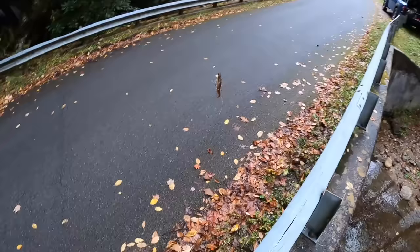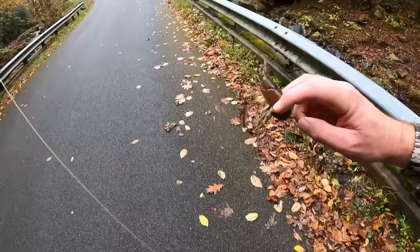Guys, I just caught another crawfish on a piece of crawfish, and this is an even bigger one. That is crazy. This is a big one right here. This is definitely an eater size. That is so funny. He came out of the rocks to grab a chunk of his friend there.